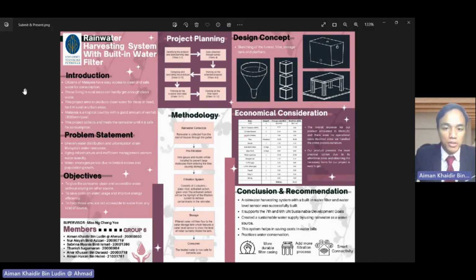Starting with rainwater collection, the rainwater is collected from the roof of houses through the gutter. So the rainwater will fall onto the roof and flow through the gutter. At the end of the gutter, a wire gauze will be installed to prevent large particles from entering the filter and causing damage. So the water will go to a three-column filtration.